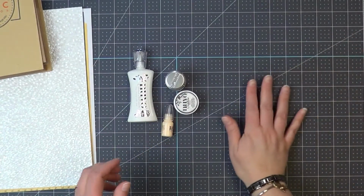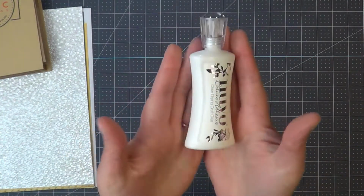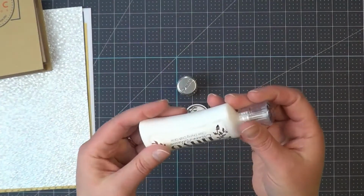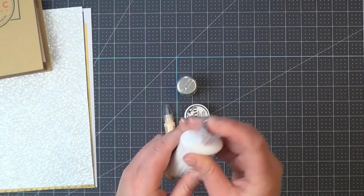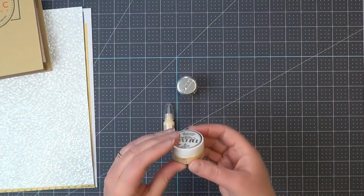I really, really like that one. And then here is the glue that everyone loves. Full-size bottle. Full size. I'm very impressed with this. I love, love this. And then you get a sample.